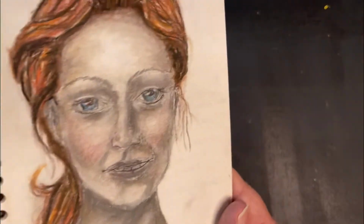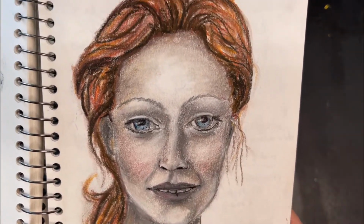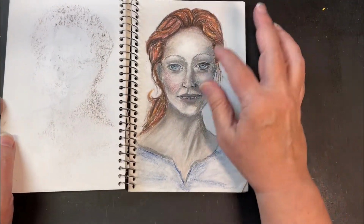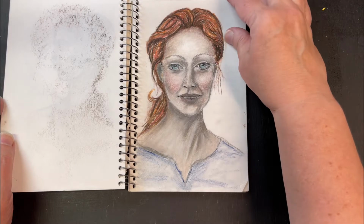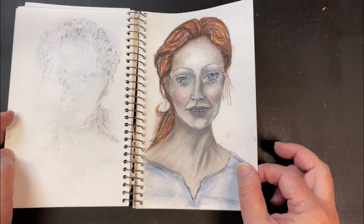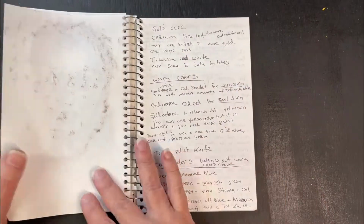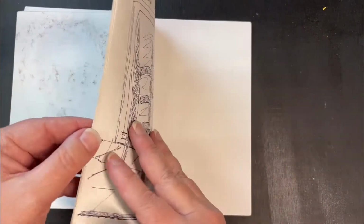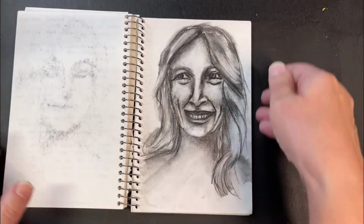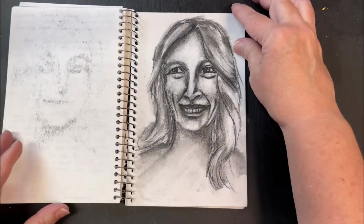Oh wow, she's got buck teeth. That was before I learned you don't try to draw teeth. Oh Lord, that's funny. Look at those huge eyes. Yikes. She looks kind of like a horror movie doll. Notes about colors. Oh Lord, another one with teeth. Oh Lord. Wow, that's some old stuff.